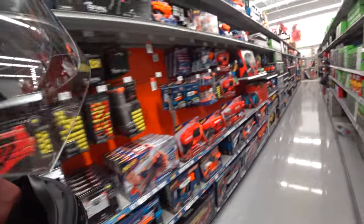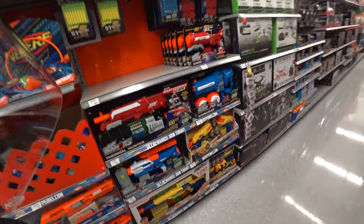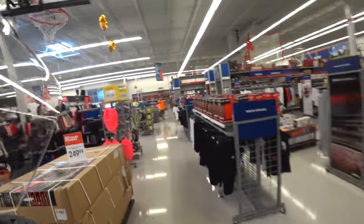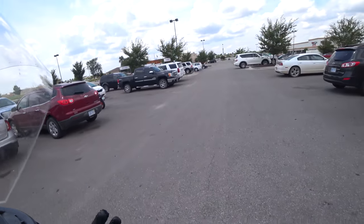So here I am on the best aisle that has ever existed. And let's look at some cool stuff. Heat-seeking scope. Wow, this is crazy. I'm gonna need one of those in my life. All right. I'm coming back later with like a car and buying all new Nike socks and throwing away all the Under Armour socks. Sorry, Under Armour. It's over. I'd say that mission's complete. Now it's time for some food.